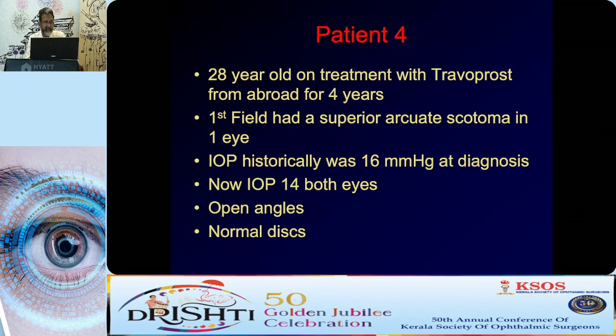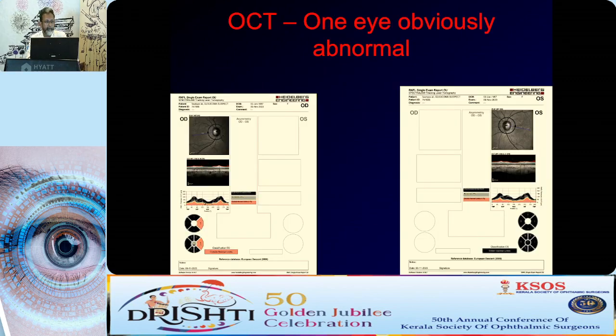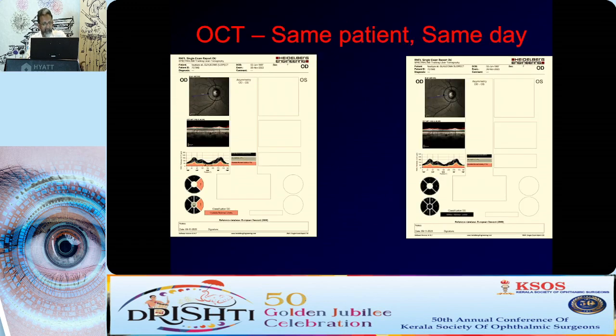And now when I see, pressure is 14 in both eyes, open angles, and the discs look normal to me. And this is an OCT. And one eye has got an OCT marked abnormal, and the other eye is absolutely normal. But I'd like to show you the OCT of the right eye done again. Can I have a pointer?